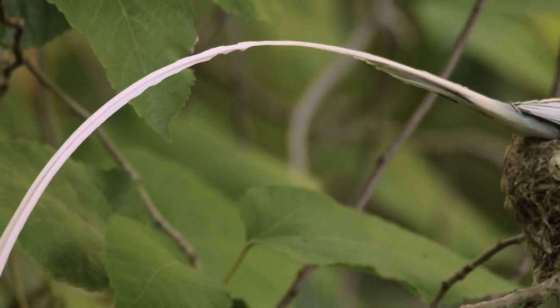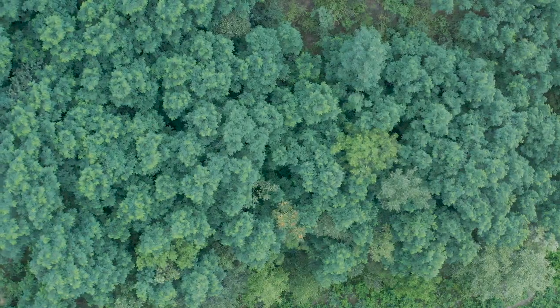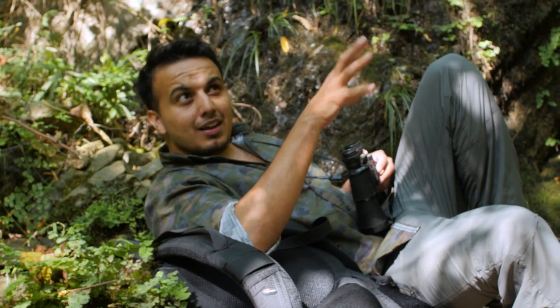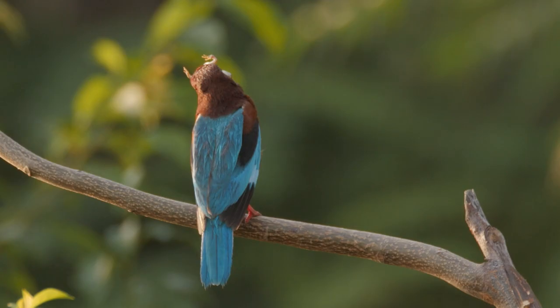There is a bird that has a tail longer than its body. Finding one here at this time of the year shouldn't be really difficult at all. This is the start of the breeding season, and this is their nesting place. A kingfisher that offers frogs to impress females.